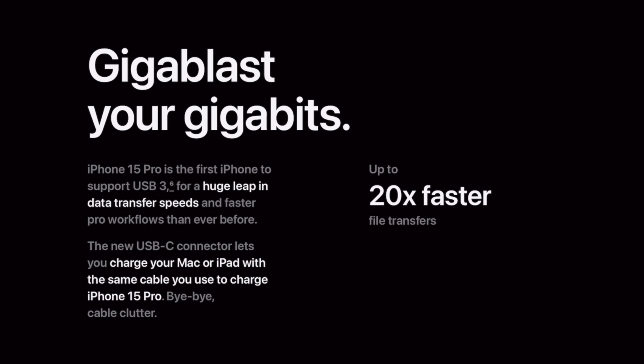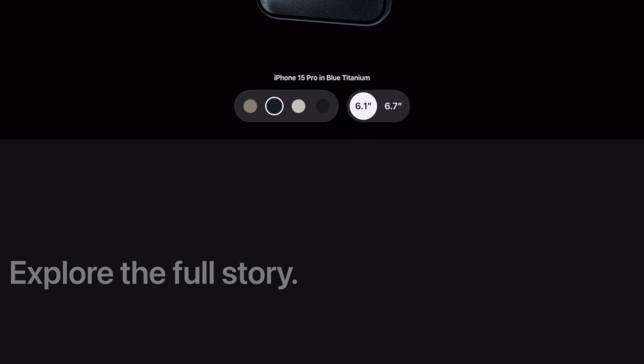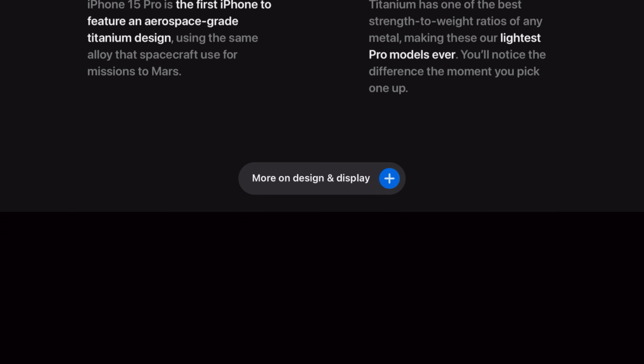So again, the iPhone 15 Pro is the only option if you want to have that faster transfer speed from USB-C. You could transfer files up to 20 times faster using the iPhone 15 Pro version of the USB-C connection as opposed to the iPhone 15 version of the USB-C connection. And there's a lot more features, minuscule ones that I won't go into detail, but the magic question is, do all these Pro features add up to $200 worth of features? Because that is the price difference between the iPhone 15 and the iPhone 15 Pro.